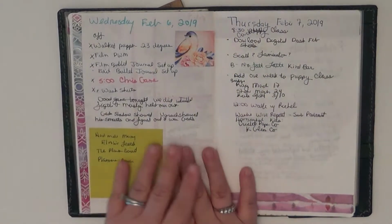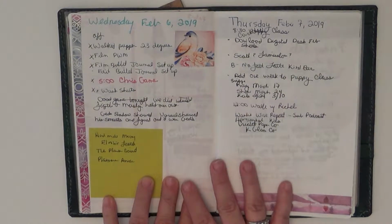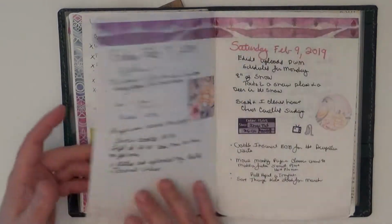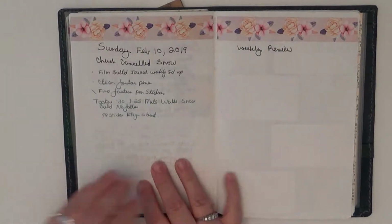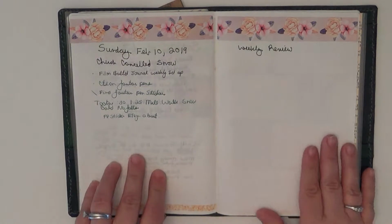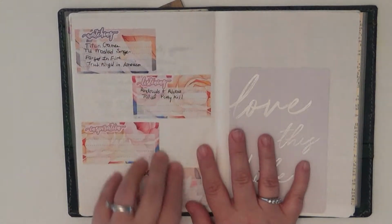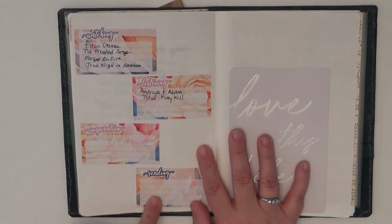We started on the 6th when I filmed the setup. So this is just my dailies. I put a sticker here or there. Let's see. And then I didn't get my weekly review done yet. I did use some notes pages from a monthly kit that I got that covers watching, listening, inspiration, and reading.